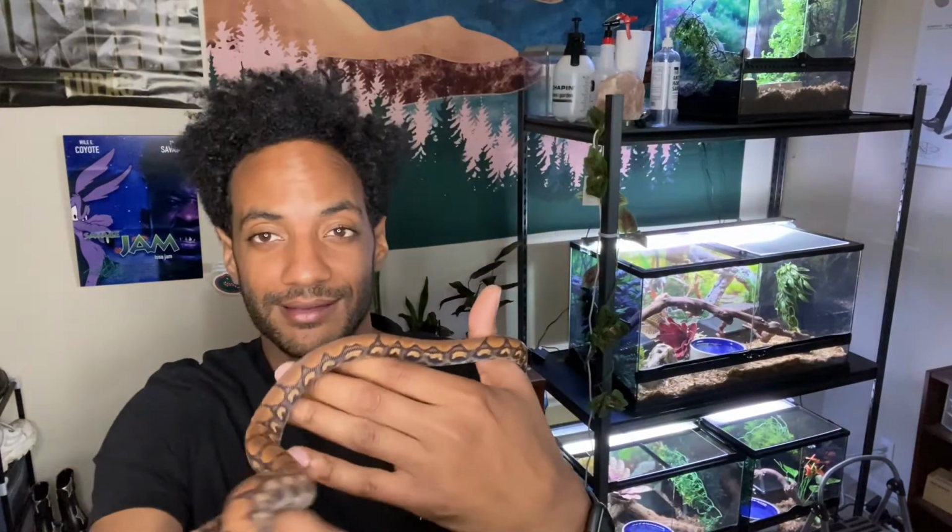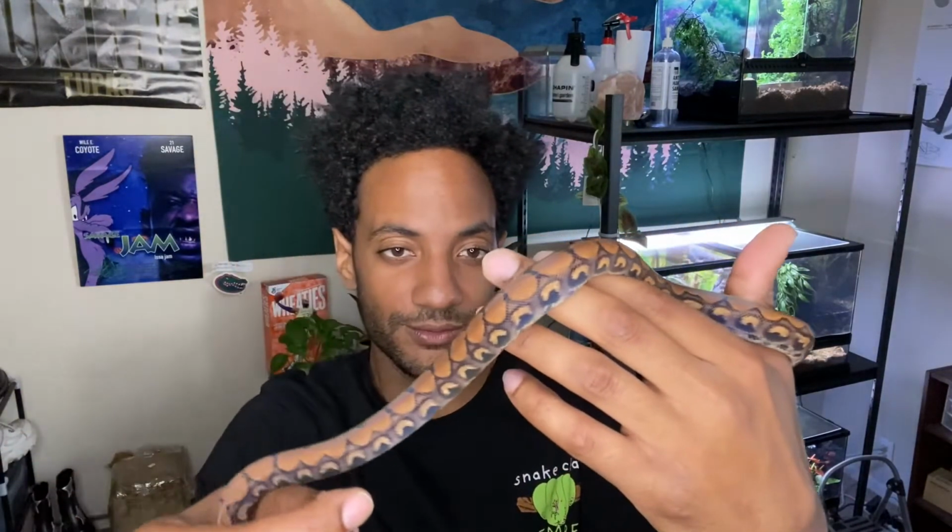They're not like colubrids or other species of snakes that move really fast. Because of that, they're really easy to handle. And when you have a snake that's easy to handle, obviously it makes the experience that much better.